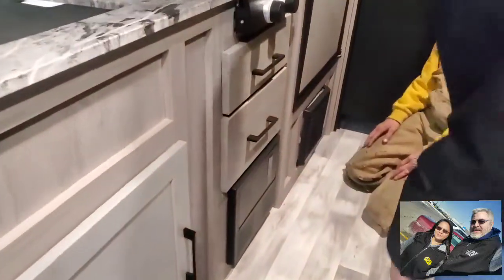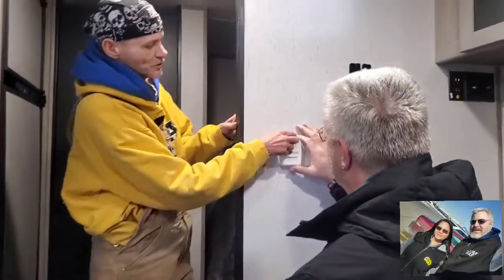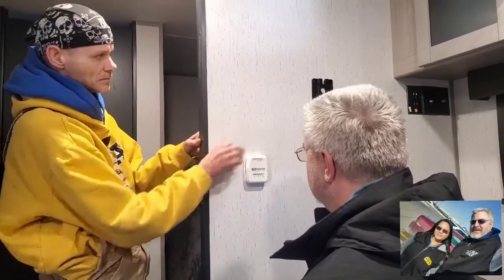Furnace right there. Control for that is right behind you. This one right here, so it's the slide on the top. This is the temperature adjust. To turn it completely off, make it click.